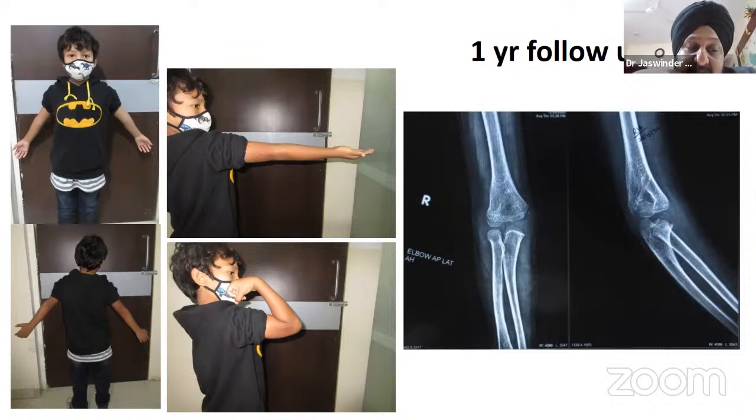after 3 months. One has to be very skilled and has done a couple of cases, and very good dissection has to be done to preserve the soft tissue hinge. If one has planned to attempt, but not always that should be done. So we'll move to the next case now.